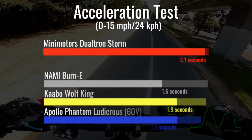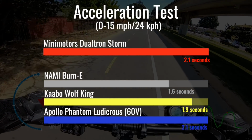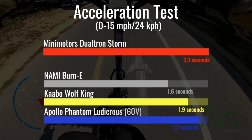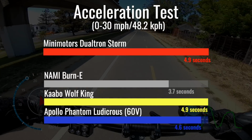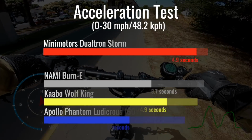From 0 to 15, the Storm ties the prototype Phantom Ludo at 2.1 seconds, coming in just behind the Wolf King, with the Burn E way out ahead. From 0 to 30, it ties the Wolf King for third, with the Ludo edging into second place, and the Burn E once again out front.